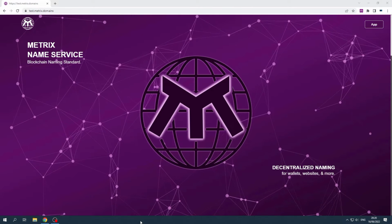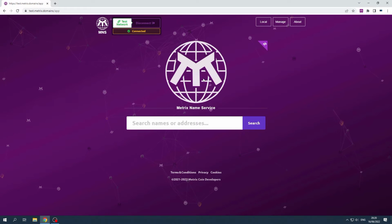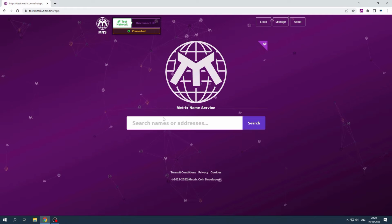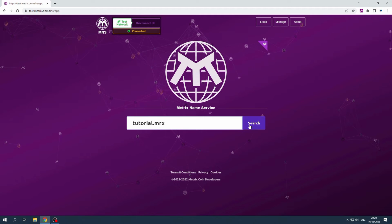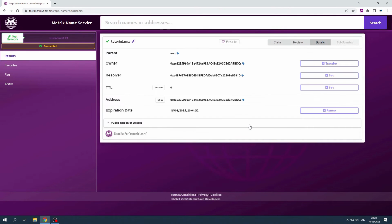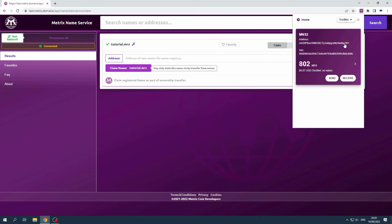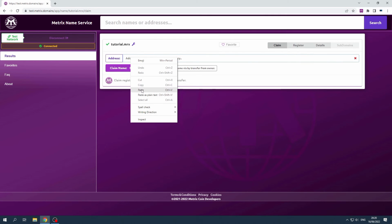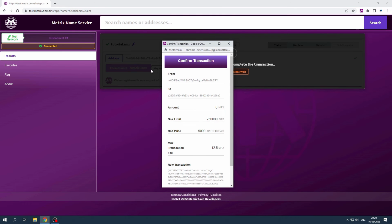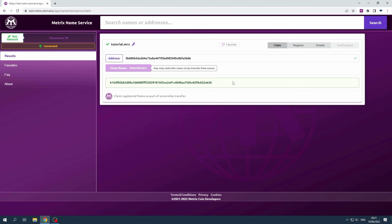To start off, navigate to the MNS app by clicking on App on the top right corner. Make sure that your wallet is connected to the MNS. Then search for the name you wish to transfer. Now navigate to the Claim tab. Now fill in your address and click on Claim Name. Confirm the transaction in your wallet. You now successfully claimed your name.